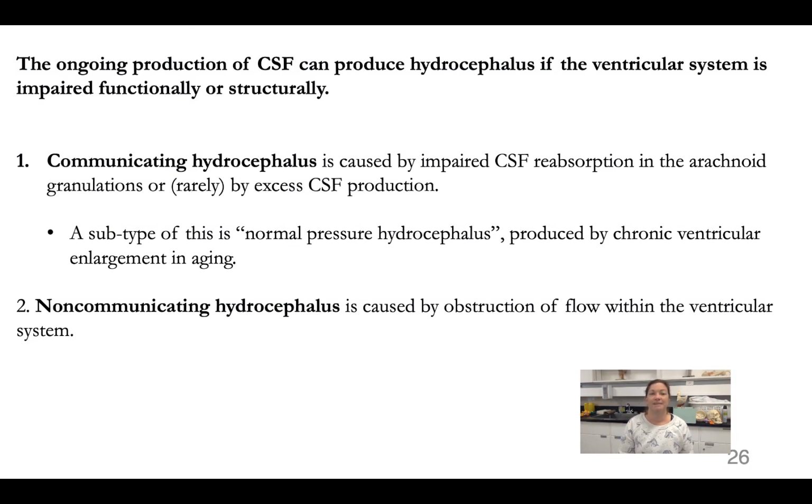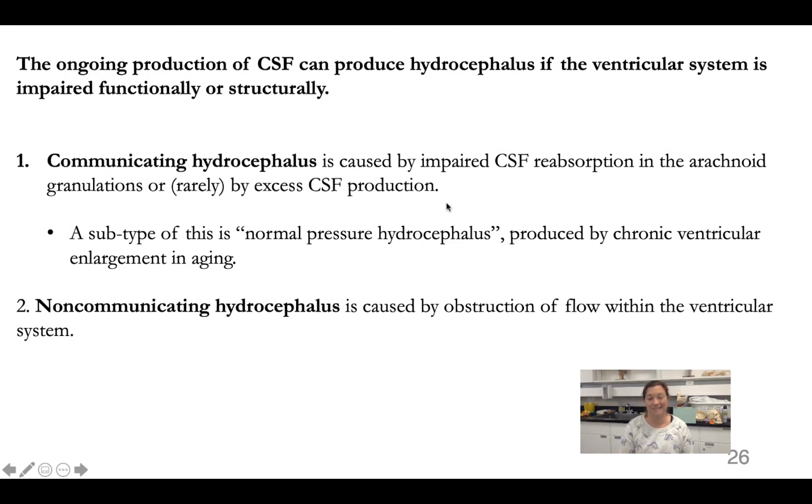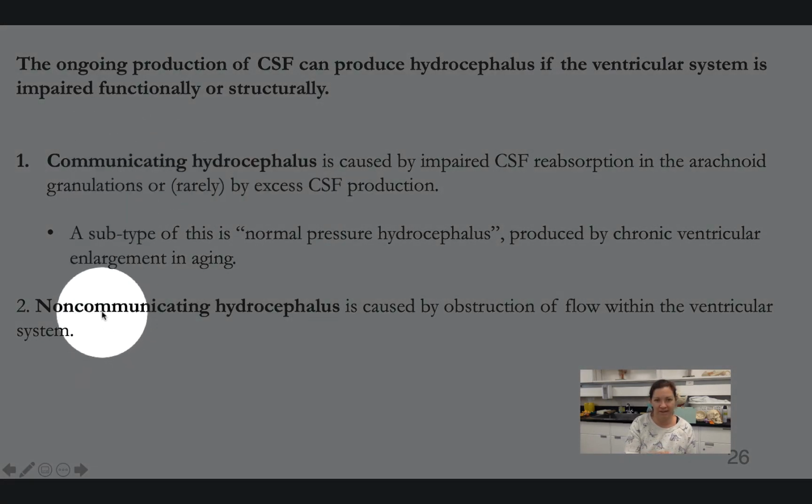A subtype of this is normal pressure hydrocephalus. Normal pressure hydrocephalus is technically exactly what it sounds like, right? There's no increase in intraventricular pressure. It's swelling of the ventricles due to chronic ventricular enlargement and aging that we've already talked about for the lateral ventricles. So normal pressure hydrocephalus is a confusing term, because if there's normal pressure, where's the problem? So we're not going to use that. We're going to use communicating versus non-communicating.